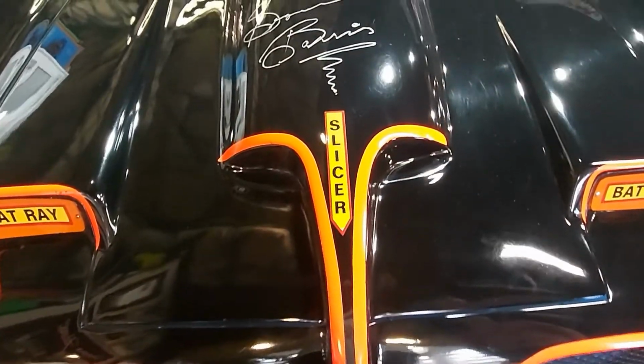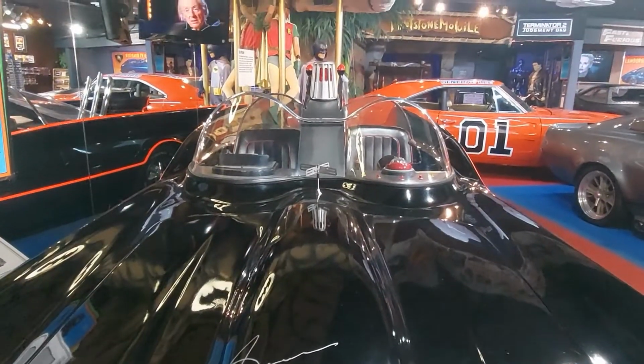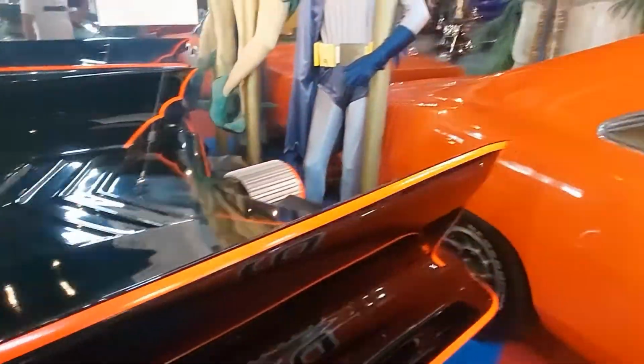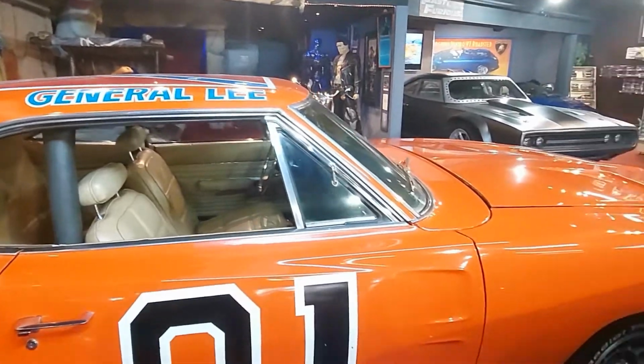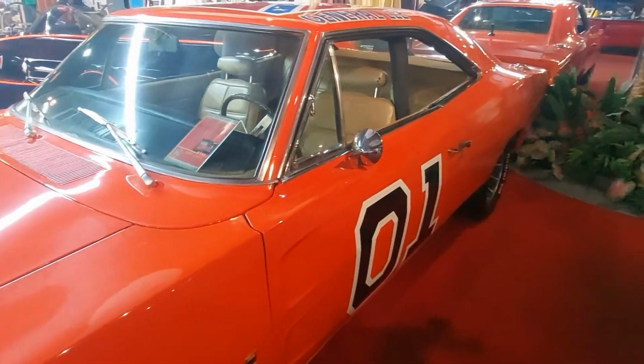A lot of these movies and things will have more than one of a certain vehicle, but what I've read is these are one of, like one Batmobile and one DeLorean. Let's get on up and check it out.